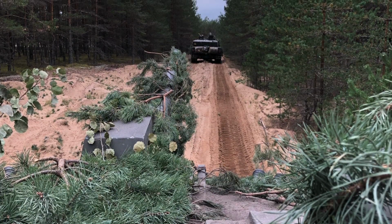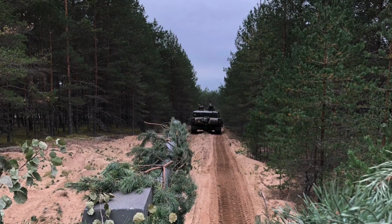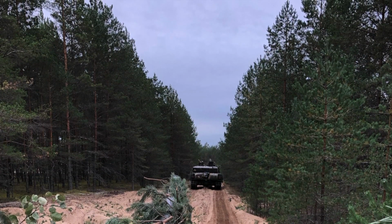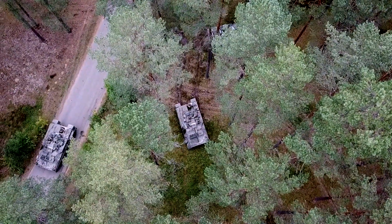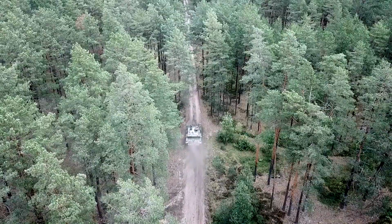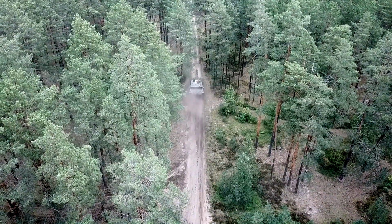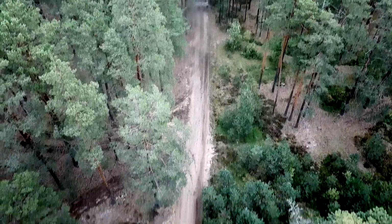This drill is very much ground dependent. Here we can see just how tight some of the tracks in Estonia can be. The terrain will greatly influence the order of march. In very close terrain, it may be beneficial for Warriors to become the lead call signs. In areas where there is more space, Challenger 2s can offer greater protection and firepower, noting that due to the length of their barrels, they may struggle to achieve a full traverse.